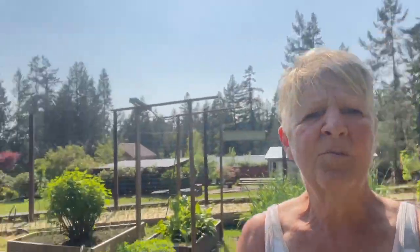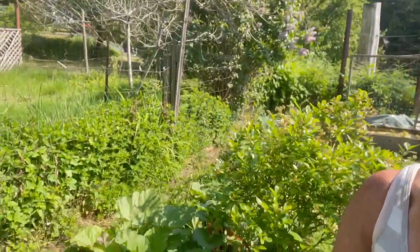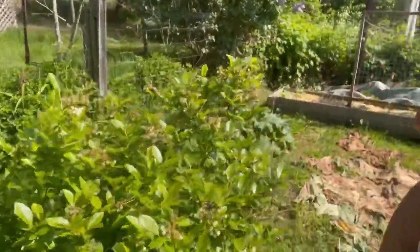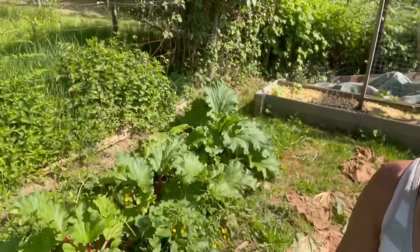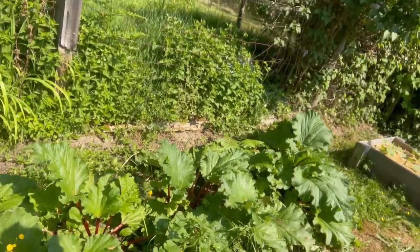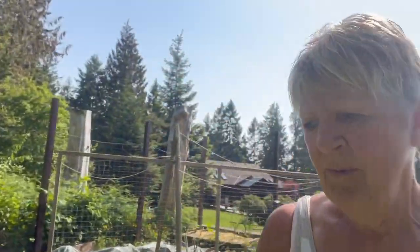It's getting a little old, I think. It usually only lasts for about 2 to 3 weeks. Where is the rhubarb? Oh, there it is, hidden down there and behind my blueberry bush. There we are. I'm pretty happy with it though this year.